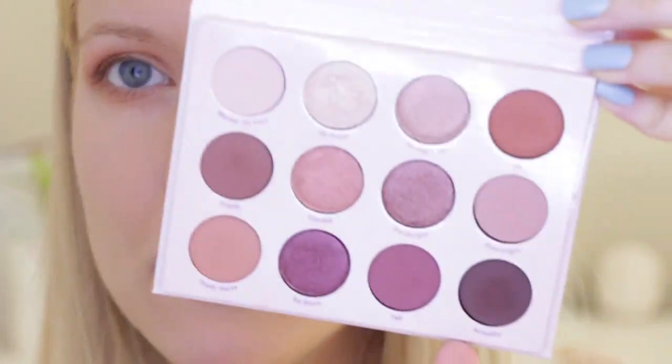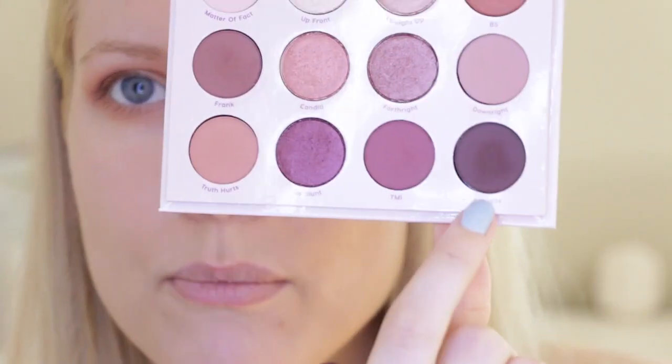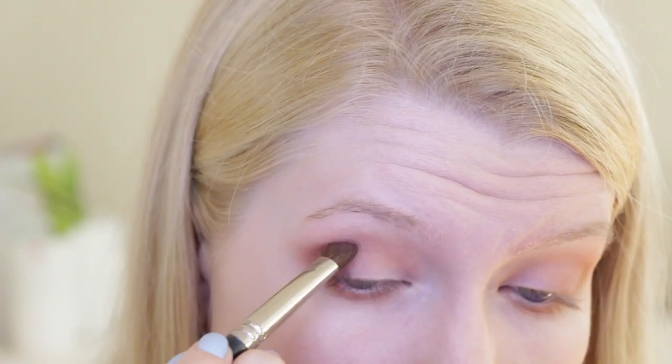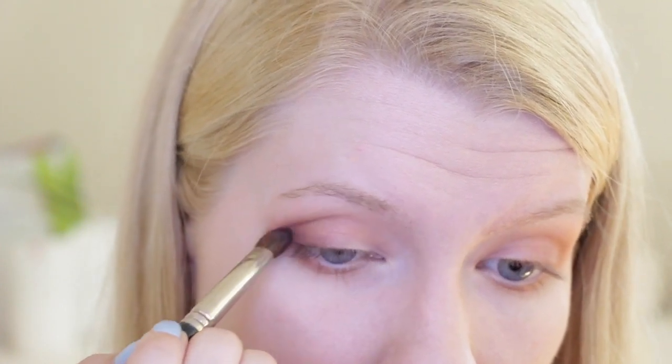Now I'm going to deepen it up even further with the color actually down at the bottom. And doing the same thing, but being even more precise with the color now and not fluffing it around as much, but still focusing on that V right here at the outer corner and trying to make this the darkest and most intense part of the eye look.